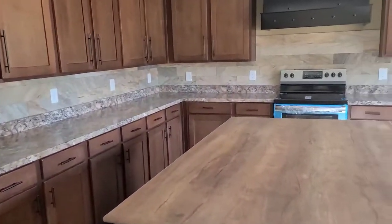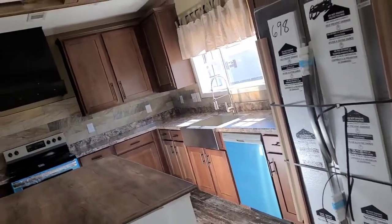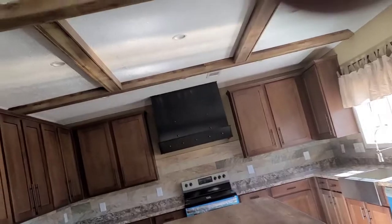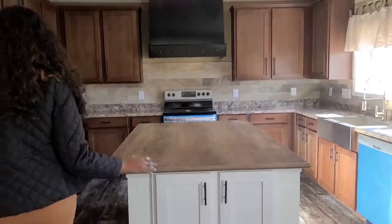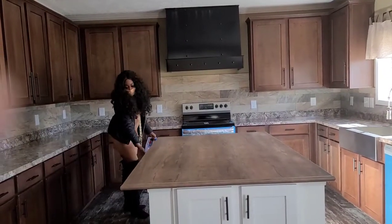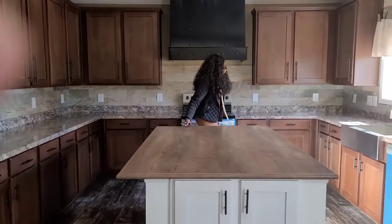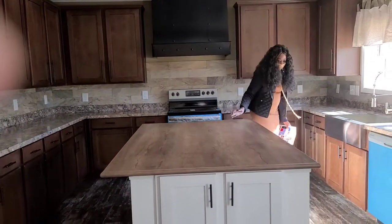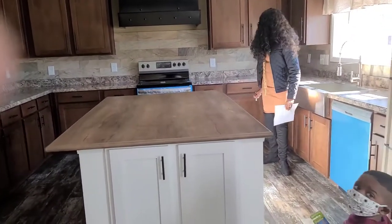There's a big island in the middle of the house. Yes, this is a nice island right here. Put your bar stools up right here. That's that island they showed on TV. Look at all these islands there.